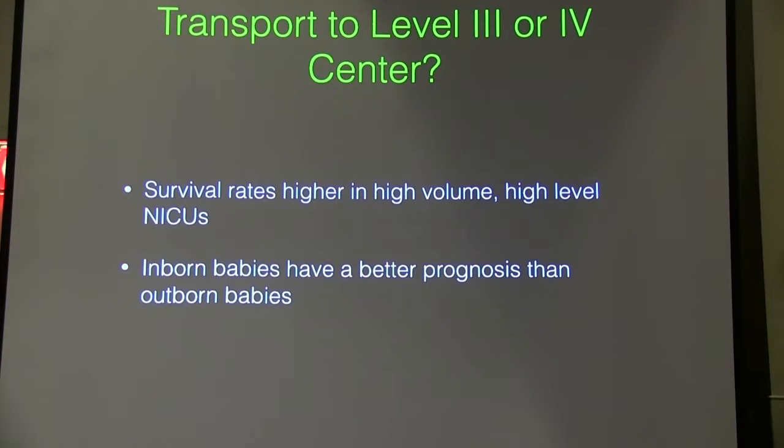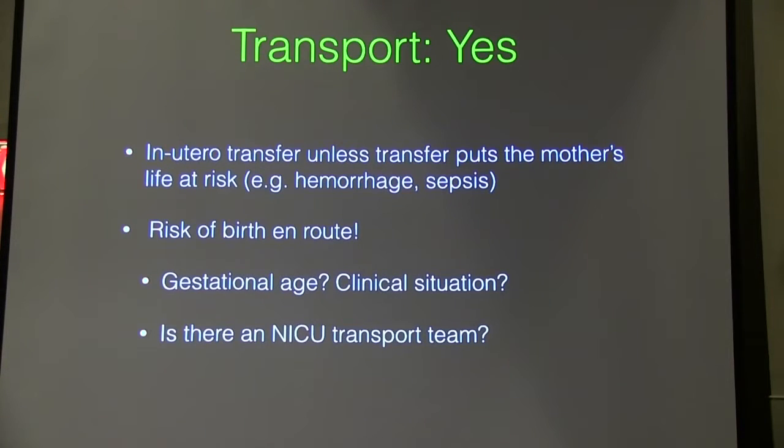As far as transfer, it depends on your practice environment. If you've got a really capable nursery, studies have shown that high volume nurseries with lots of experience taking care of babies in the extremely low birth weight range, less than 1,000 grams or about 28 weeks, have better outcomes than smaller NICUs. And it's even better if the babies are born in those level 3 or level 4 institutions. So the answer to transfer is yes. If you're not in one of those high volume centers, you want to transfer the mother, an in utero transfer.